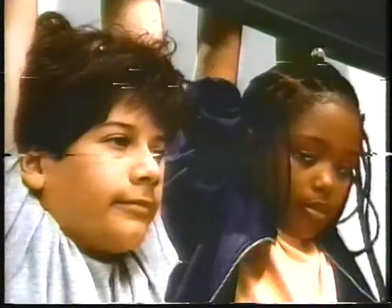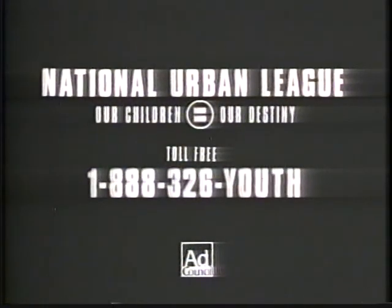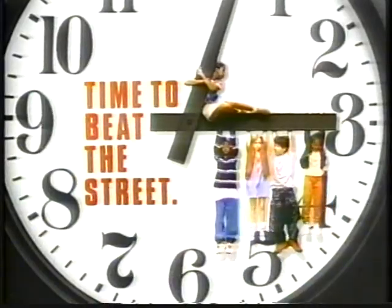When there's no place after school for kids to be. Nothing to do but hanging on city streets. When mom and dad are working to make ends meet. Now it's time to beat the street. With after-school programs, city kids aren't left alone and vulnerable. They keep on learning between 3 and 6, but these programs need your support. Join with the Urban League to keep them going. Call now, because it's time to beat the street.